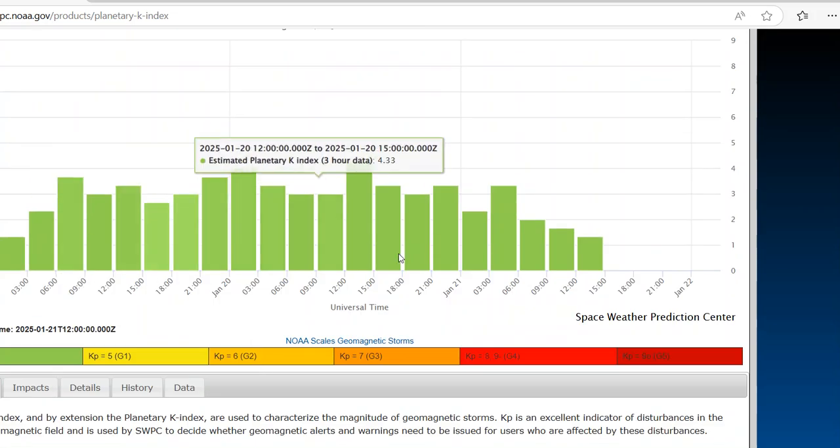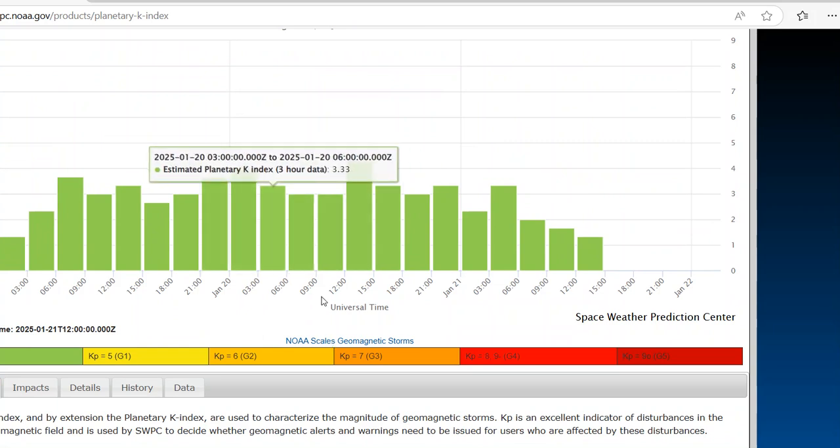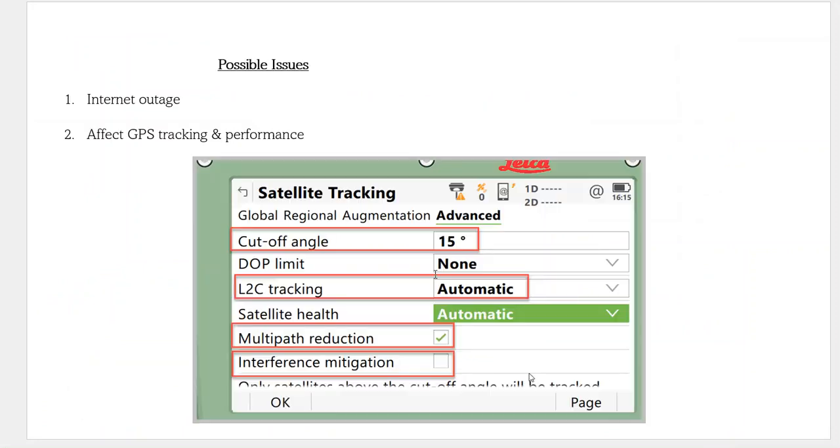And once again, green means we're good. There is a bunch of solar activity, sunspot activity. This might flare up, and you can see this in real time. So this is just a great little resource to have in the office. Okay, and once again, there is spaceweather.com.